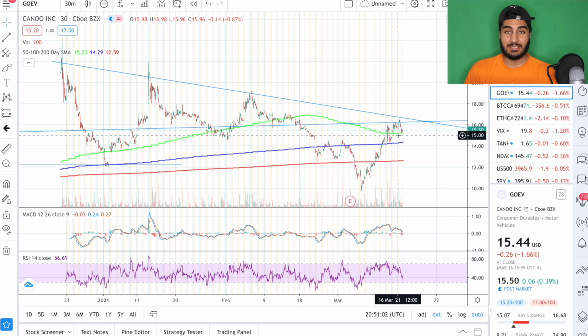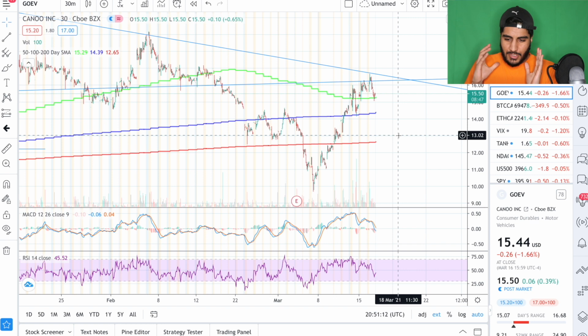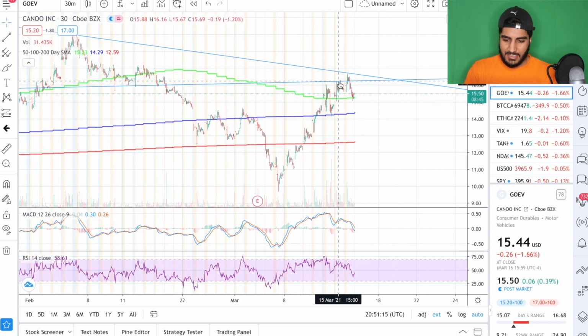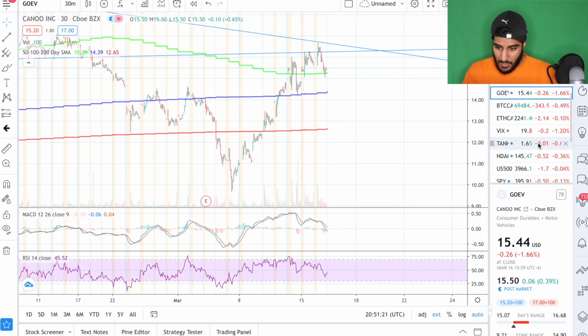And so the last 3 times we interacted with this line, we got rejected. And so you just want to go with a probability that we are probably going to get rejected again. And so if we never looked at the VIX and we were just looking at GoEV, this looks like a great opportunity to sell. And so this was confirmed for me when I went back to the volatility index.